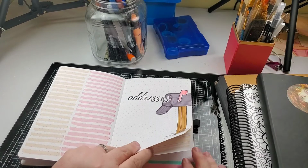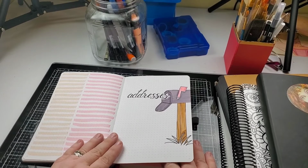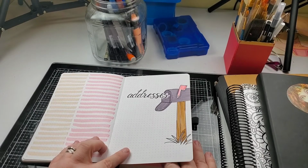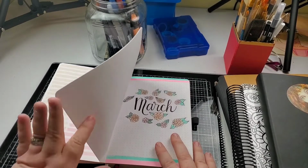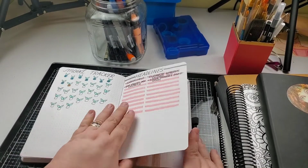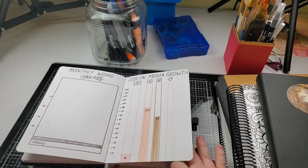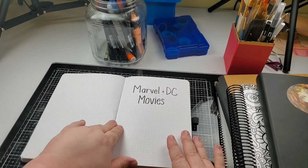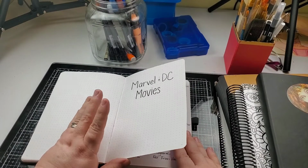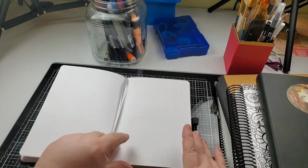I've got addresses, which I can normally keep in my phone, which is great and awesome until you get a new phone and those files don't transfer over. So this is where the addresses go for when I can't access them in my phone. And then, of course, I started March of 2020 with a mood tracker and what the headlines were and my monthly word count for writing and my social media numbers, and then COVID happened. So those changed drastically. Then I have my Marvel and DC movies because, yes, I'm a huge superhero nerd, and what order to watch them in.